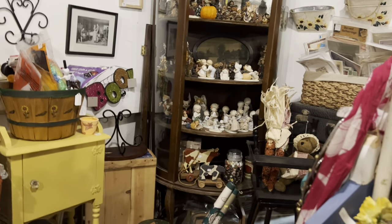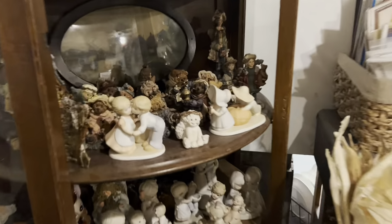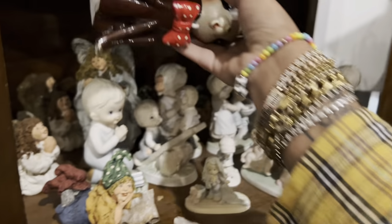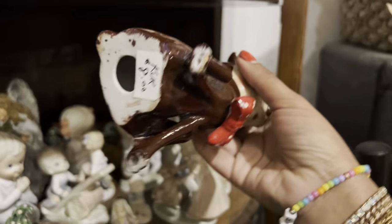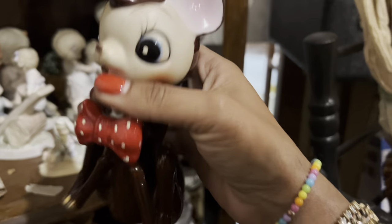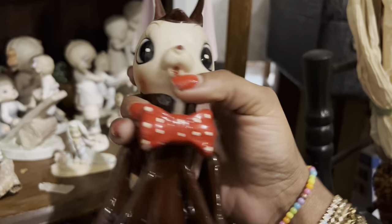Okay. Oh my God. I was standing here spaced out and I realized that this was sitting here. I just screamed. It's okay. Everyone else is screaming in here. Oh my gosh. $8. That's insane. It's missing its little ones, but I do not care. These sell for a lot of money.